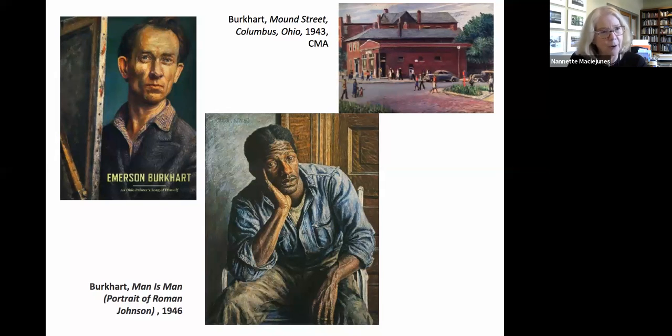I have a great story about that I will not tell because it takes too long, but it is just by the grace of the universe that painting lives in Columbus, Ohio, because it doesn't. Nannette was of little use to this collector. I learned a big lesson. I was a younger curator. I learned a big lesson. But anyway, then we have that beautiful painting.